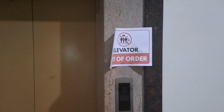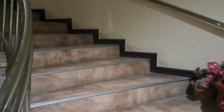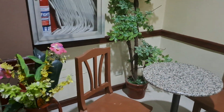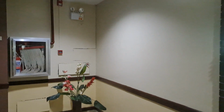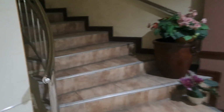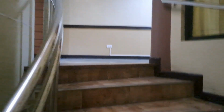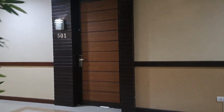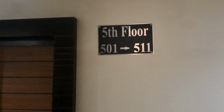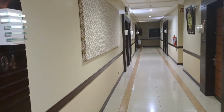There you go, just to prove it is out of order. So we're on the 3rd floor now. As you can see, on each floor, up to the 1st, 2nd and 3rd, they have a table and a couple of chairs. Indi's been getting quicker as she's going up the stairs. So 4th floor, only one more to go. Here we are. Fifth floor. So this is the view of the corridor.